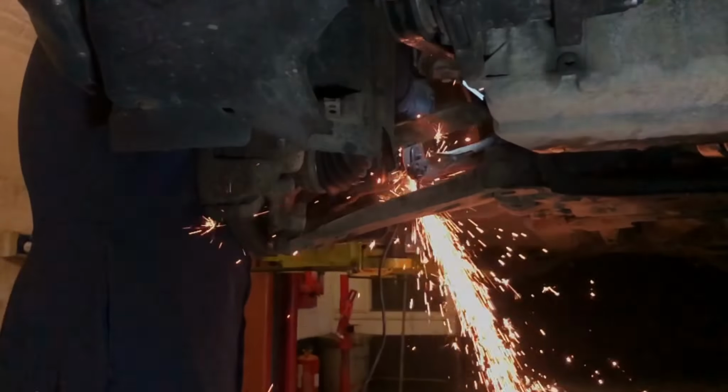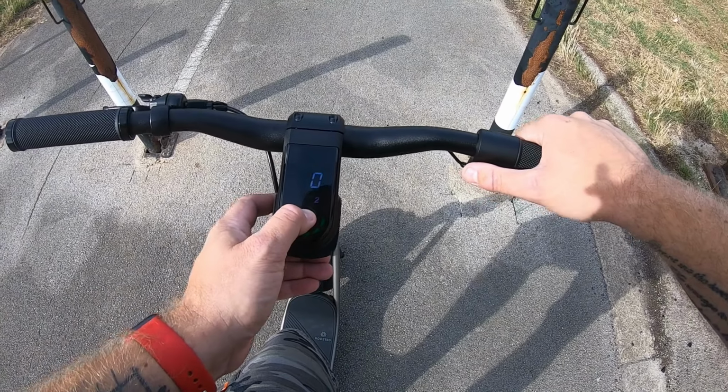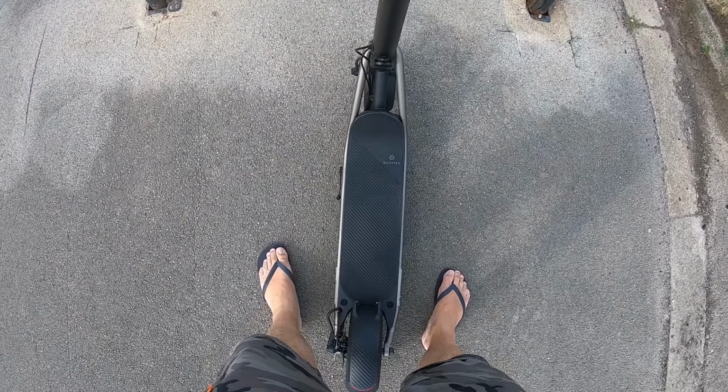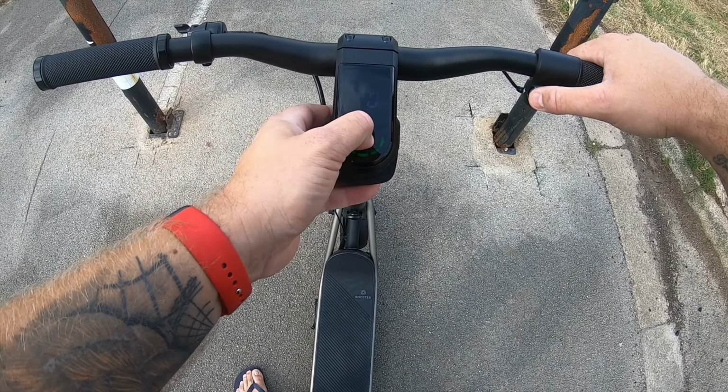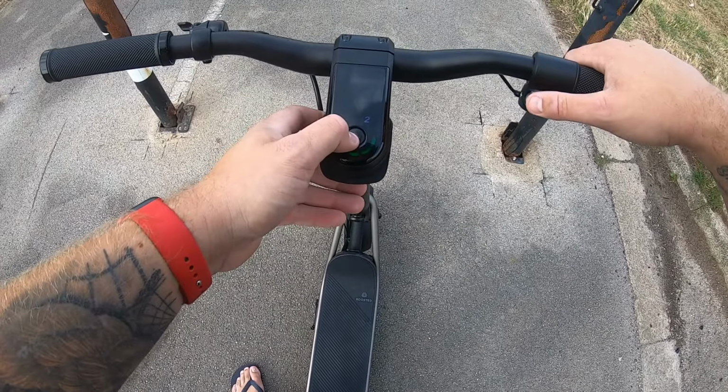It doesn't seem to want to turn on. Interesting. Maybe it's just me holding it. And it's not working. Why is it not working? Turn it off, turn it on again. It doesn't want to go anywhere. It's saying it's fully charged. I'm doing the throttle and nothing's happening at all. It's just making a noise. This could be interesting. Oh, I've got a broken Boosted board. Brilliant.